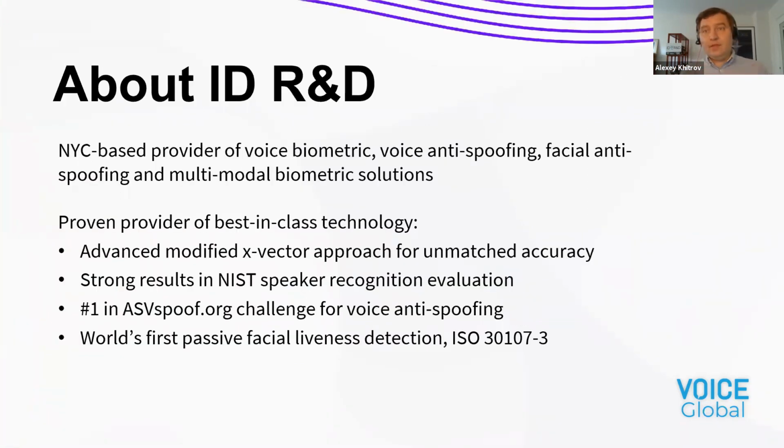So, in conclusion, a few words about IDR&D. We're the company that develops core voice biometric and liveness capabilities, and builds multimodal biometric and liveness solutions based on those groundbreaking core technologies. As the name of the company suggests, we put a lot of effort into R&D. We push the capabilities of the technology forward from a scientific perspective. We're leading in all key performance benchmark evaluations when it comes to voice biometrics and liveness, and we provide some unique capabilities in the voice biometric and liveness space.